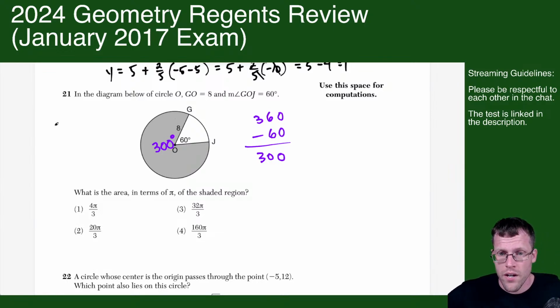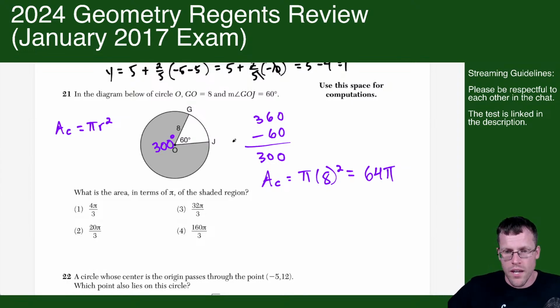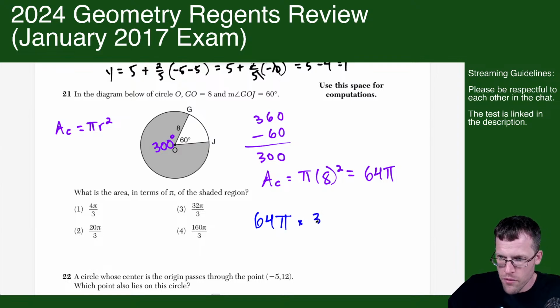So now the area of a circle is pi r squared. And yep, that's the formula. So here, the total area of the circle is pi times 8 squared, which is 64 pi. But we are taking a fraction of this. Okay, how much are we taking? We're taking the shaded stuff. So we're taking 64 pi, and we just multiply that by 300 out of the total 360.